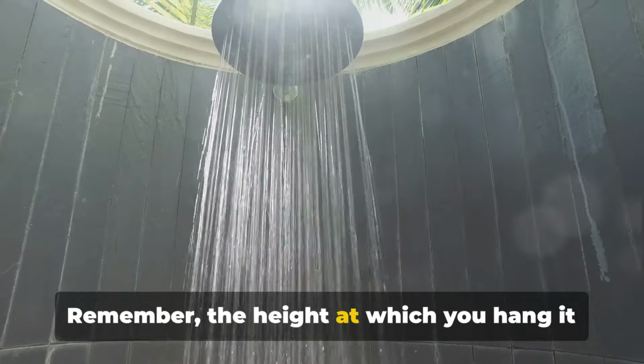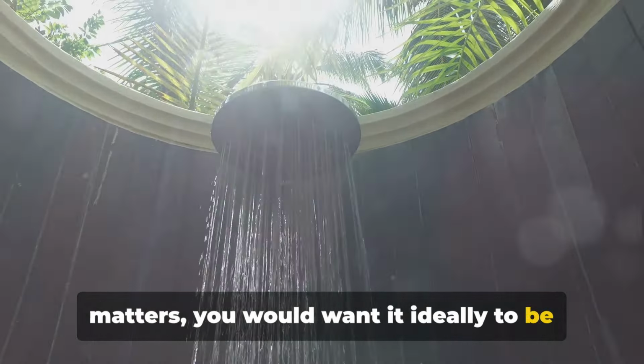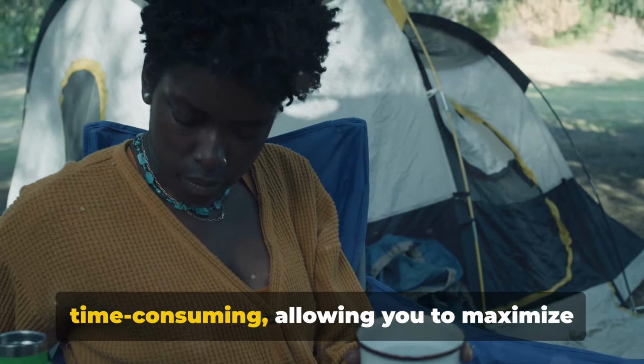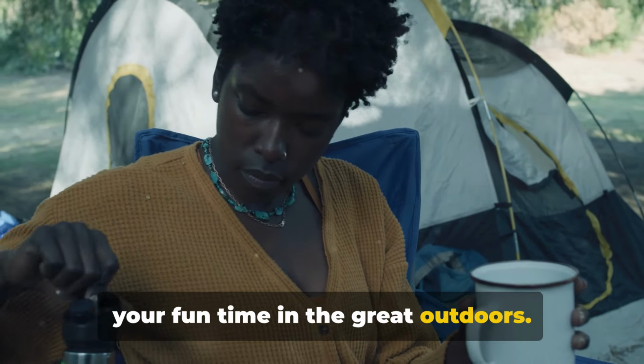Remember, the height at which you hang it matters. You would want it ideally to be at your head level. This shower setup is quite easy and not time-consuming, allowing you to maximize your fun time in the great outdoors.